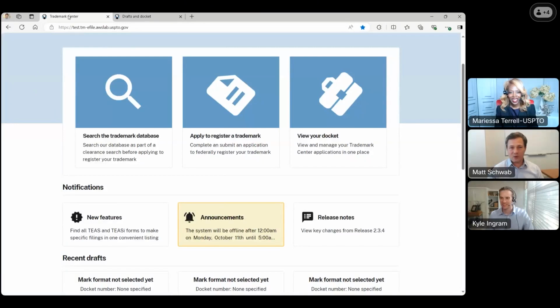All right. So this is dangerous. This is a test environment, and this is a live webinar, so anything can happen. First thing you'll notice in our test environment is that we've got a slightly different approach to the layout of the Trademark Center homepage. Are you sharing, Matt? We don't see it. There we go. Teams requires so many fewer buttons to do this.